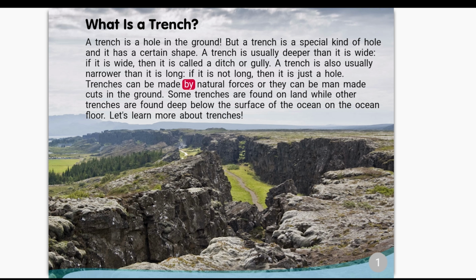Trenches can be made by natural forces, or they can be man-made cuts in the ground. Some trenches are found on land, while other trenches are found deep below the surface of the ocean on the ocean floor. Let's learn more about trenches.